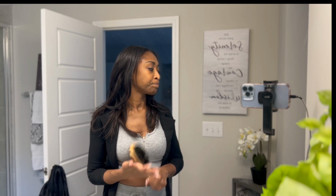And then I also want to run to Fossil. I'm gonna see if I'm gonna get a new watch today. So we'll see what they have going on. They typically have a sale on their watches all the time, which is lit. I'm a big Fossil watch person. I really like their watches. And they're always on sale. So what does that hurt?